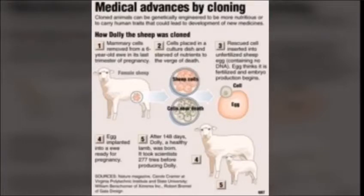Medical advances by cloning. Here we have the example of Dolly, the sheep that was cloned. Cloned animals can be genetically engineered to be more nutritious or to carry human traits that could lead to the development of new medicines. How Dolly the sheep was cloned.